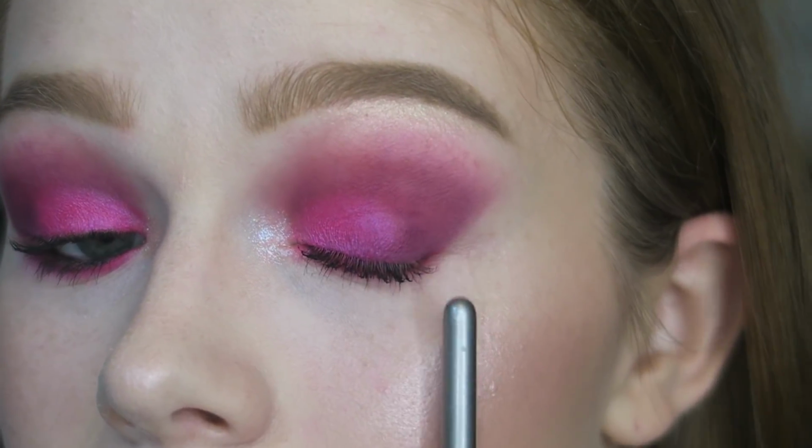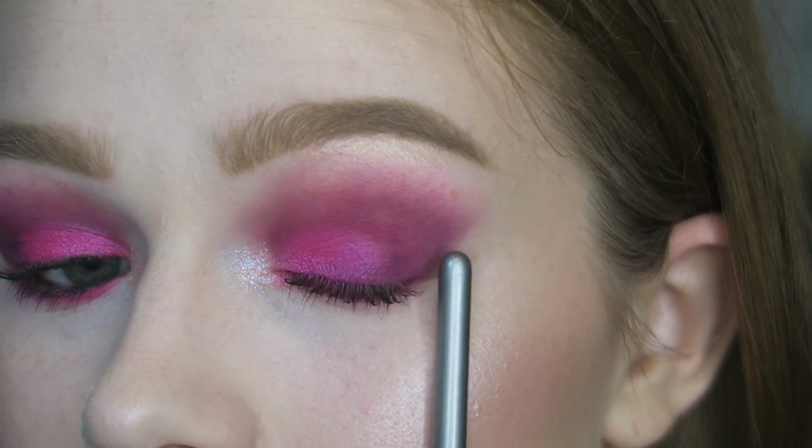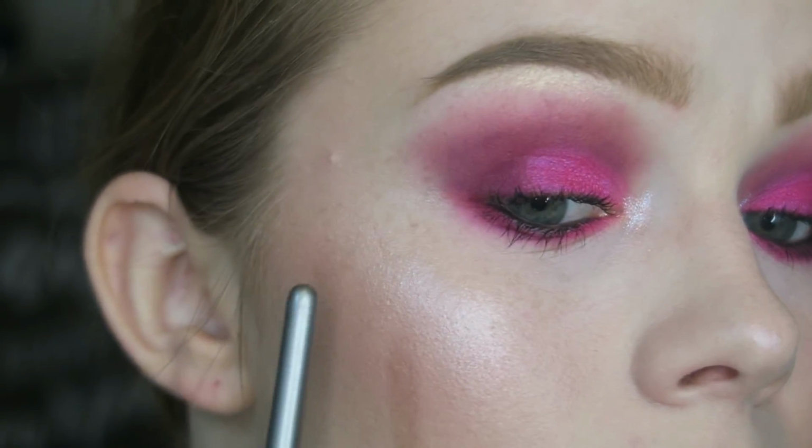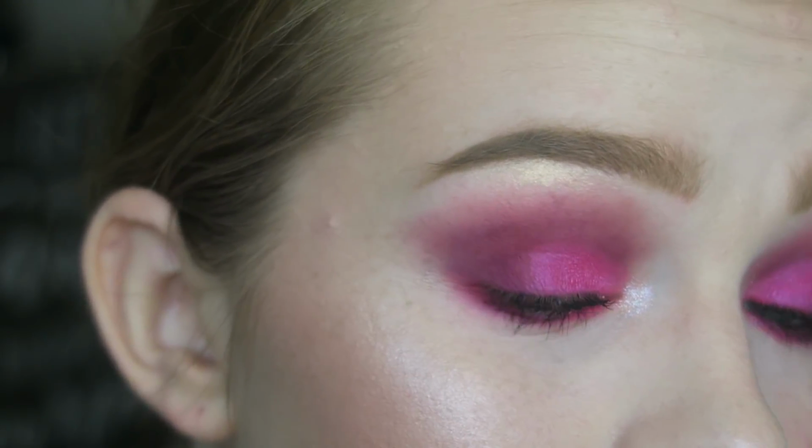So this area right here, I hope you guys can tell, is really patchy. The color didn't stay on very well. Pretty much the same over here. I do have that problem a lot with different colors not sticking to my outer V. It's something that's just started happening to me in the last year or so. But normally if I go in with the outer V shade first, it'll stick better and help with the process. And I did go in with the outer V shade first, and it still didn't help this particular eyeshadow.